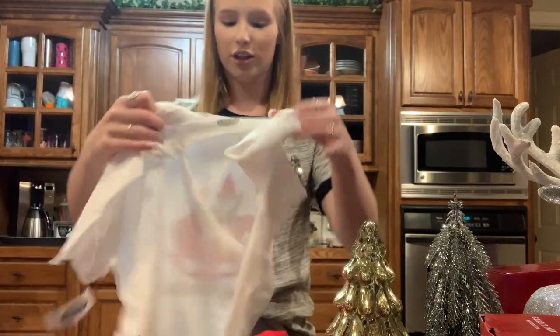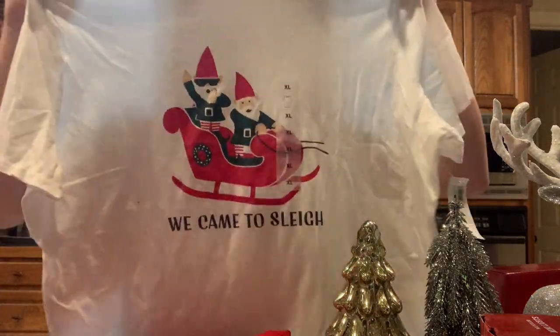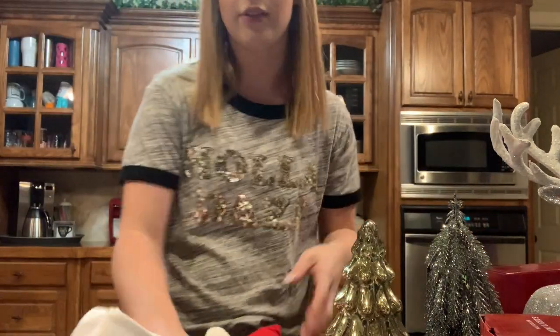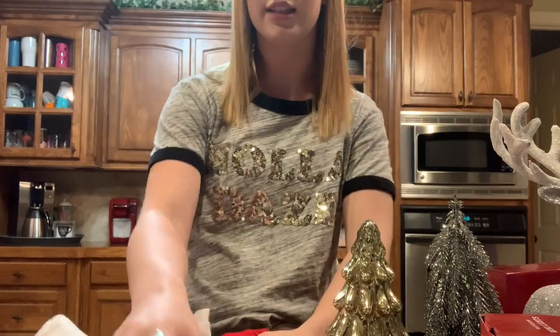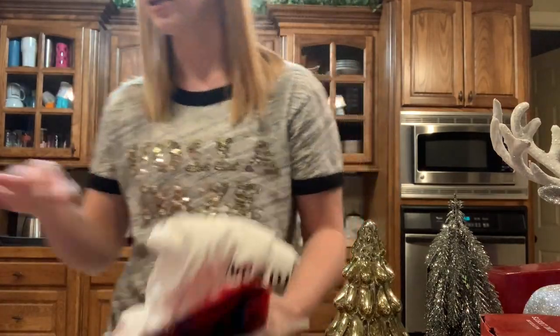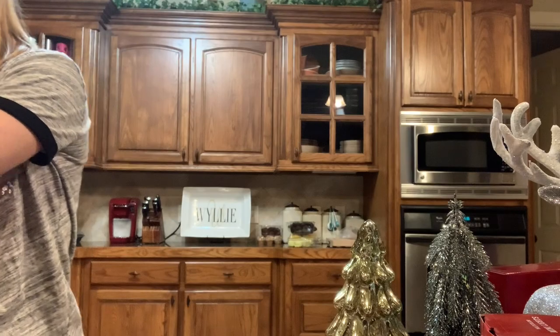And then for the shirts, I thought these were so cute. So we just got both these shirts that say "We Came to Slay." And they're having such good deals at Old Navy. Their pajama pants are now $5 and these tops that we got were $4, so I recommend checking Old Navy out if you're still looking for last minute Christmas pajamas, because they're good.